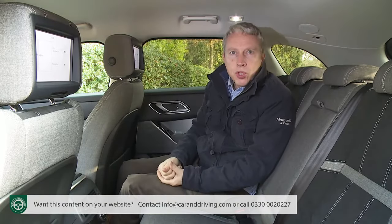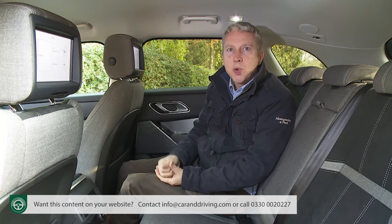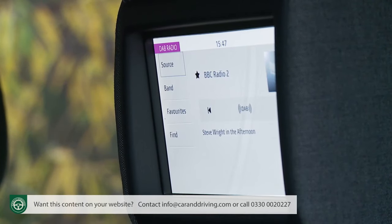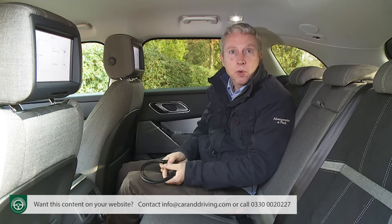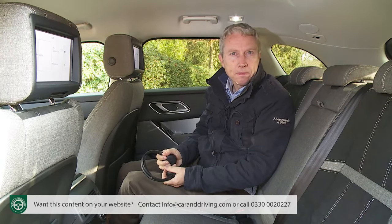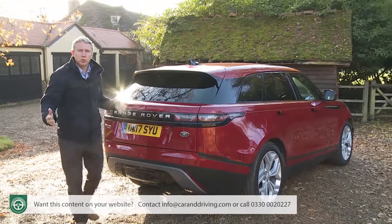In this case, we've also got the optional rear seat entertainment pack that provides these two 8-inch screens in the front headrests, so anyone sitting back here can use the provided set of white-fired digital headphones to watch television, films, or even a journey status screen showing a summary of the sat-nav data accessible to the driver. Right, let's finish with a look at the boot.